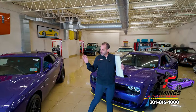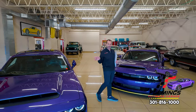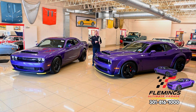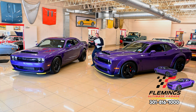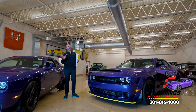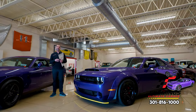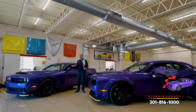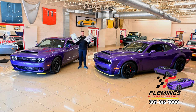You're talking about two, first year and last year, Challenger Demons, right? We're talking about the 2018 launch here. This car has 5 miles on it, ordered by this person. He also ordered a 2023 with 15 miles on it, with the same serial numbers. The last seven of the VIN are exactly the same. Both the same colors, loaded with options. The window stickers are right here.